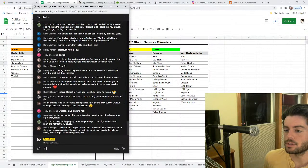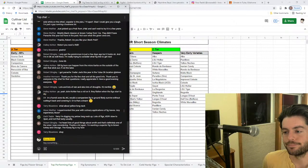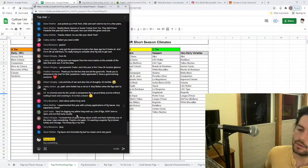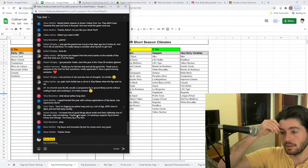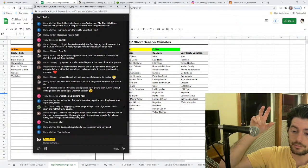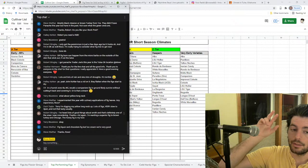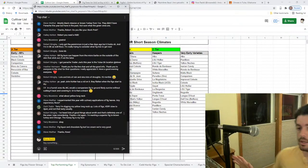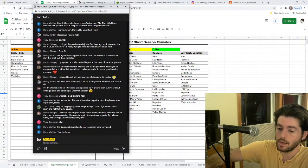DR said, in a humid zone 6B, would a Campaneri fig in ground likely survive without cutting back and covering it? Or is that a dream? I think it's a dream. You would need to be in a warm zone 6. Now, if you planted it in the perfect spot, against the south side of the house, maybe even the southwest corner, where there wasn't a lot of wind, and you planted it very high above grade in a way that really sheds a lot of the water so that the tree lignifies well and you don't have a lot of growth in the summer.